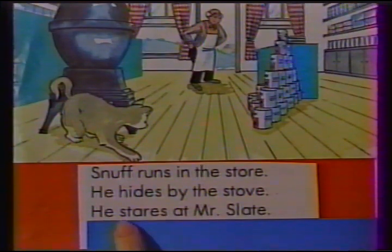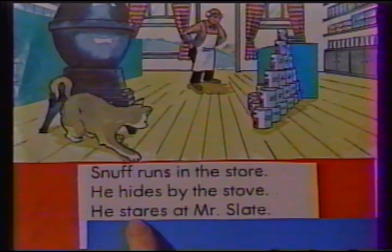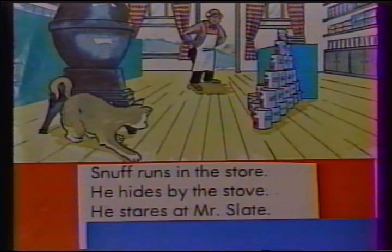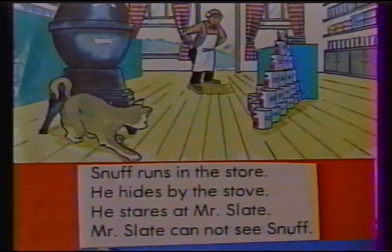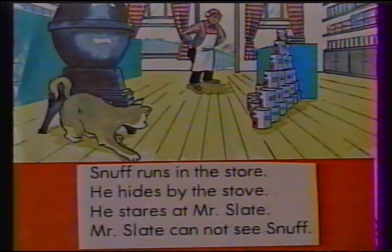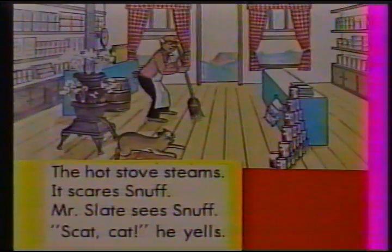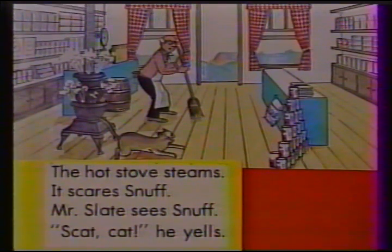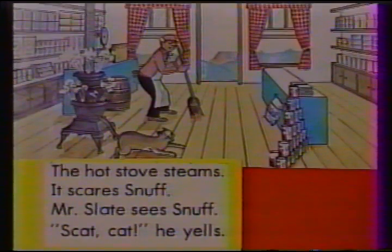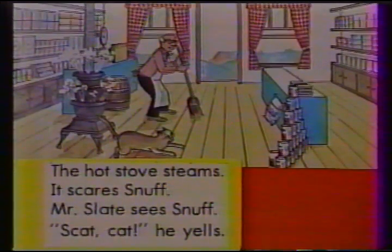Do you know this word says stairs? Stairs. Ready to read? What a big-eyed cat Snuff must be now. And, uh-oh. Oh, dear! Mr. Slate can't find him! He can't see him! Oh, my! Oh my! The hot stove is steaming! Pshhh! Hot smoky steam comes out and it scares Snuff! Oh dear! Oh, what's gonna happen now?